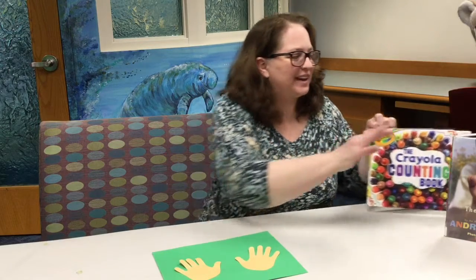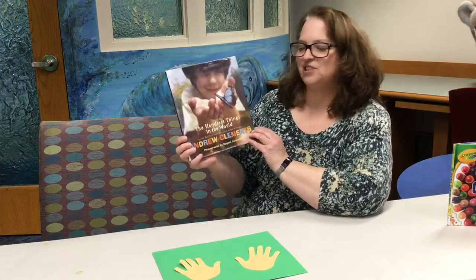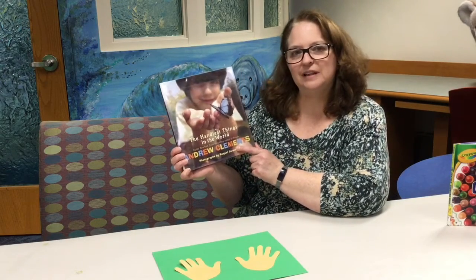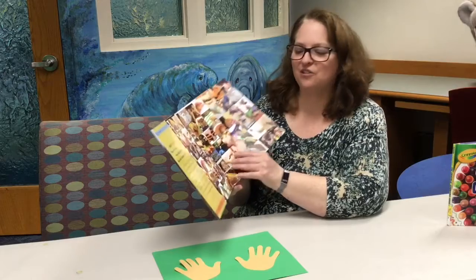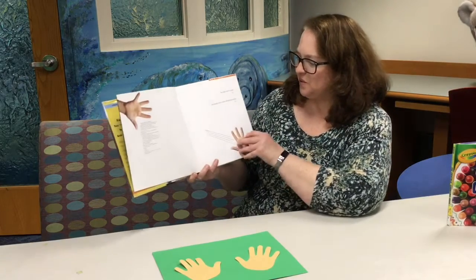Did you bring your hands? The first book I'd like to read today is all about your hands. It's called The Handiest Things in the World. It was written by Andrew Clements. This is an author that writes a lot of juvenile fiction books too. I just love the photography in this book. The handiest things in the world.